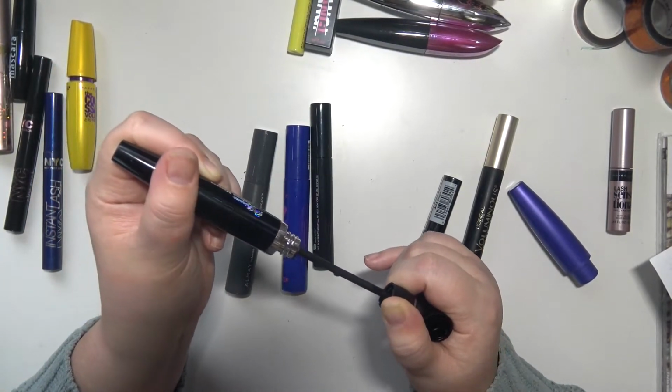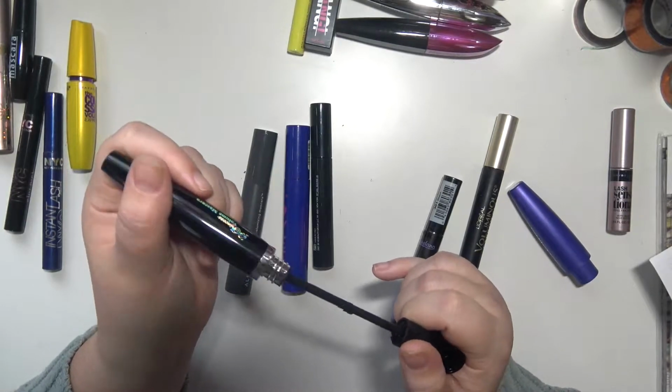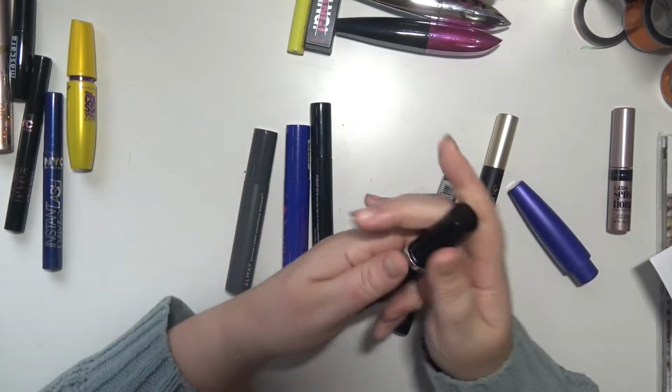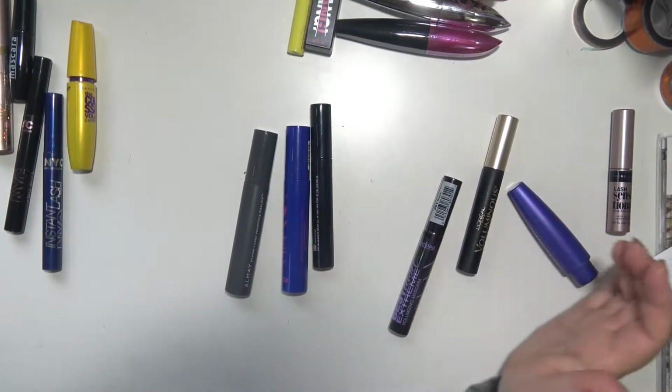It's so weird. I think the formula must have gone bad. It's very dried out and stuck to the thing. The brush is all flattened out. I'm just going to toss this one in the trash. That's going in the trash.